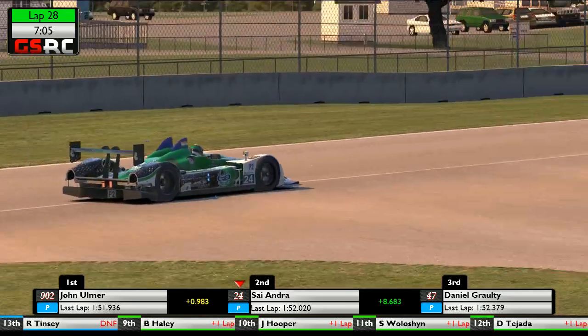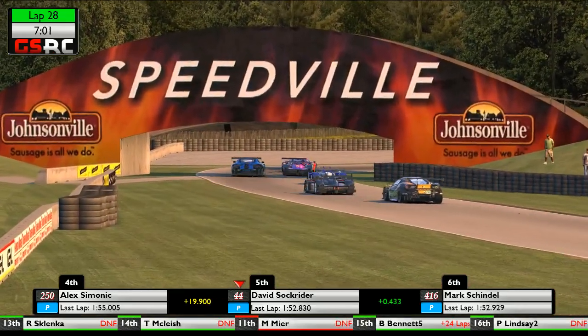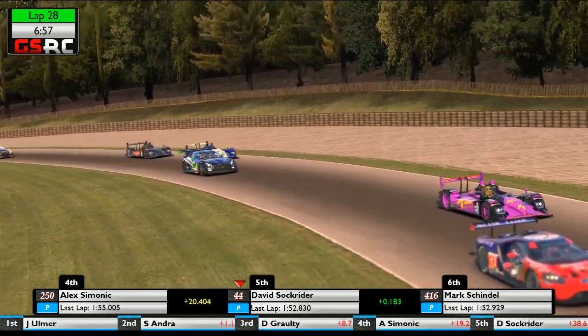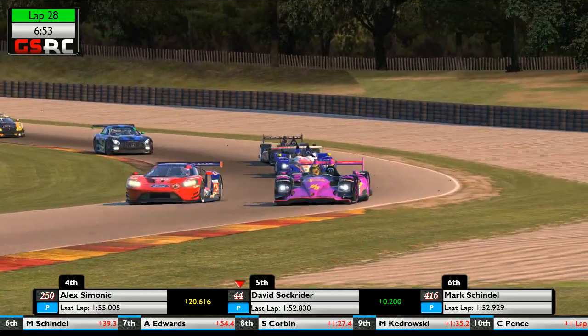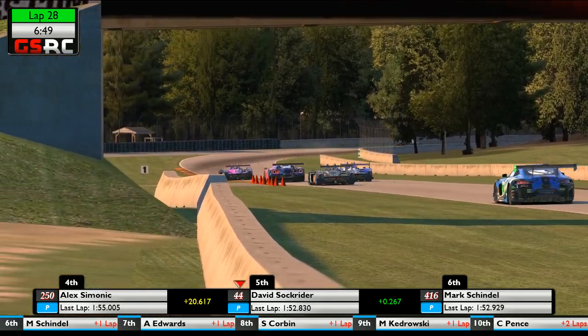Also got a battle for 5th. Schindel has lost that earlier, and they are in a mess of traffic. He's trying to take it away from David Sockrider, who gets blocked as he has to check up big time with Sheldon Rosenbaum taking the inside line through the carousel. No opportunity left for Schindel in that one. Now they go by the car of Dave Hill.